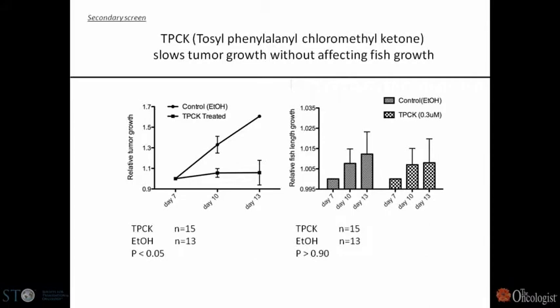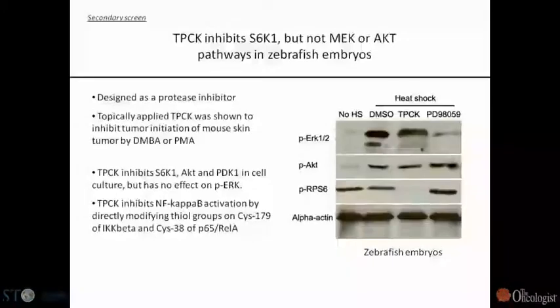Well, this TPCK chemical also specifically slows tumor growth and doesn't slow the growth of the fish. And so this one was pretty interesting, because it was originally designed as a protease inhibitor. And it's known that topically applied TPCK was shown to inhibit tumor initiation in a mouse skin tumor model that was induced by DMBA. And it specifically inhibits S6 kinase based on some of the work that was done by John Blenis' lab, but not MEK or AKT.